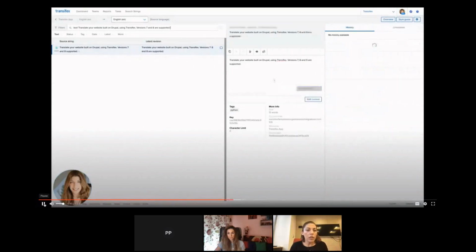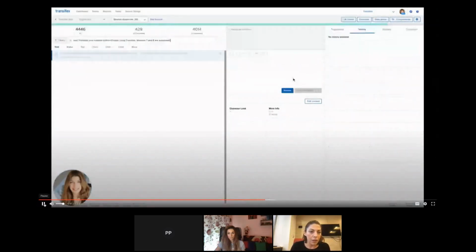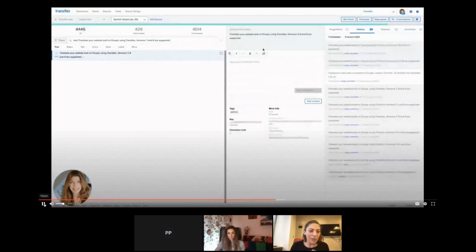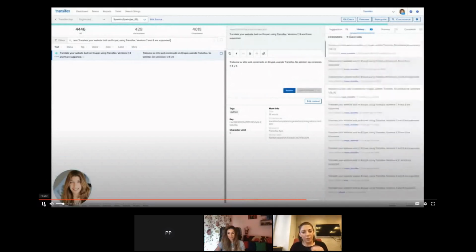And now we will also change one of the translations so that you can see how translations are also being published through Transifex Native. I'm not very fluent in Spanish, so we're using machine translation here, of course. We're saving the translation. And now let's go and see the page again.